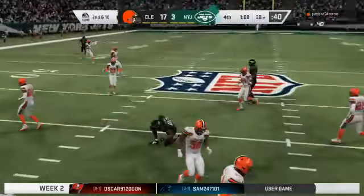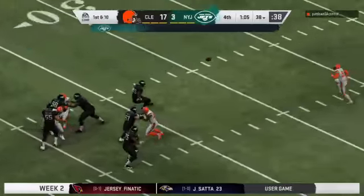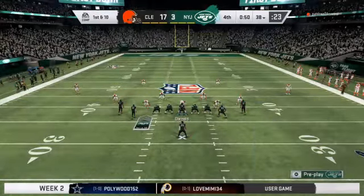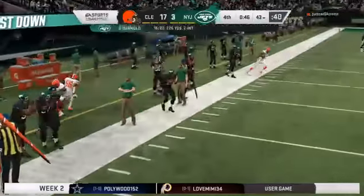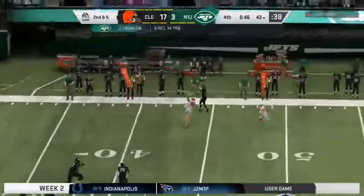Now a man open down the middle of the field. A gain of 13. It's a first down. The goal for any offense versus his own defense, find the holes where guys are available and put the ball in the receiver before any defender can step up and fill it. They did it well there. Perfectly executed crossing route. 5 yards on the catch there.